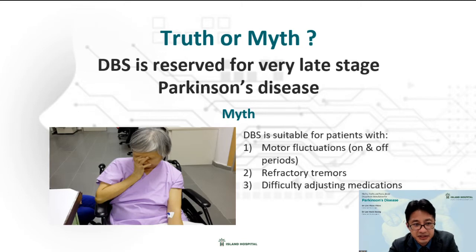And it's not easy for the doctor who sees you to adjust the medication anymore. That's when the option of deep brain stimulation comes in. So these are the first few reasons why DBS would benefit.